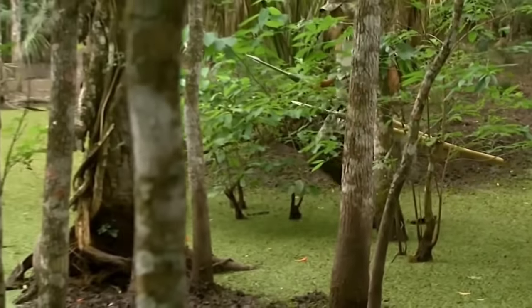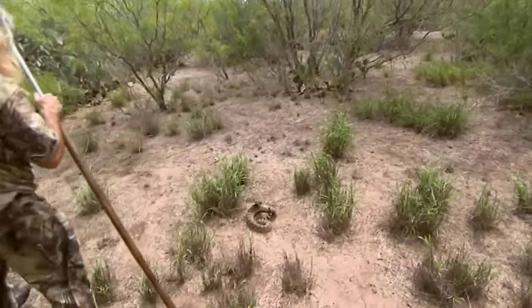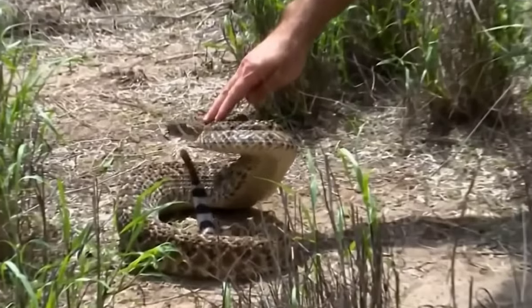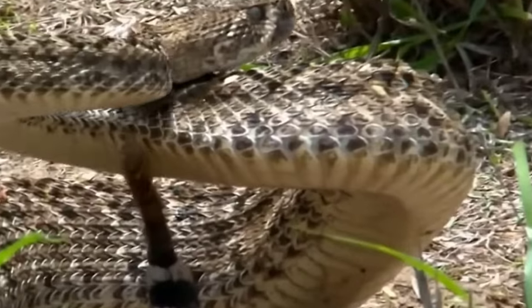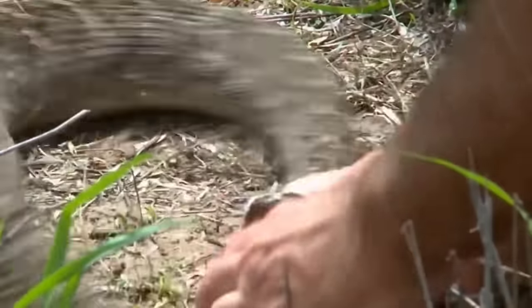This guy is an experienced snake handler. He was exploring a rugged desert landscape looking for the western diamondback rattlesnake. With the sound of wind blowing through the scrub brush, he eventually saw the rattlesnake. He even tried to pet the snake, and everything was okay. The next minute, all that was heard was, "Ouch!